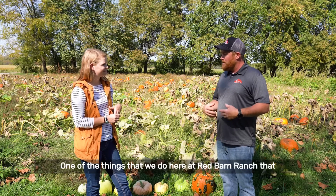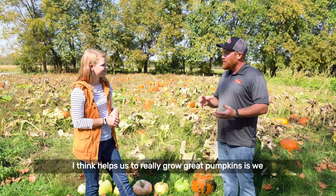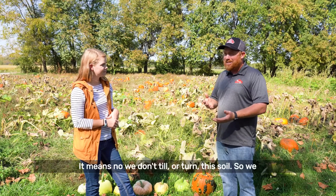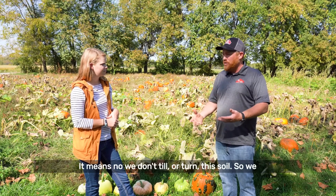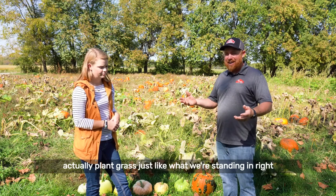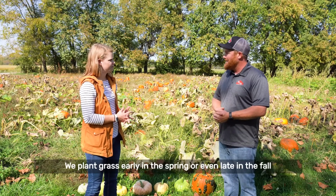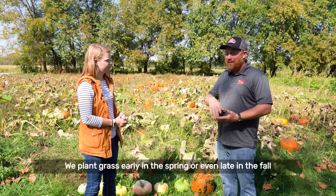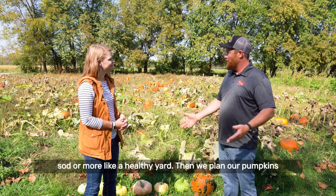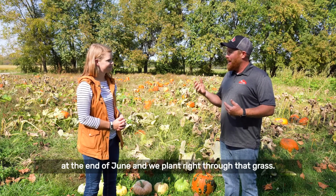One of the things that we do here at Red Barn Ranch that I think helps us to really grow great pumpkins is we no-till pumpkins. If you don't know what that means, just break down the word a little bit. It means we don't till or turn the soil. So we actually plant grass just like what we're standing in right now. It looks just like what you'd find in your yards at home. We plant grass early in the spring or even late in the fall, and we try to establish that grass to make it look like a sod farm or like a healthy yard. And then we plant our pumpkins at the end of June, and we plant right through that grass.